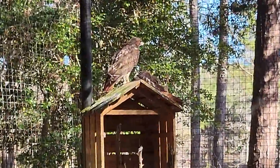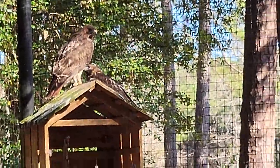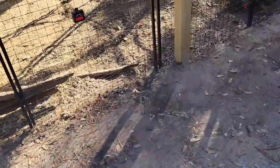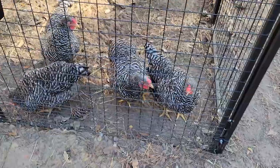What's going on with your eyes? These guys are probably mad. They can't even spread their wings and fly. Is that one a girl? What are the genders of these birds? Oh, chickens. Oh, what are they doing in here? They're some chickens. I don't know why chickens always group together. Look at them.